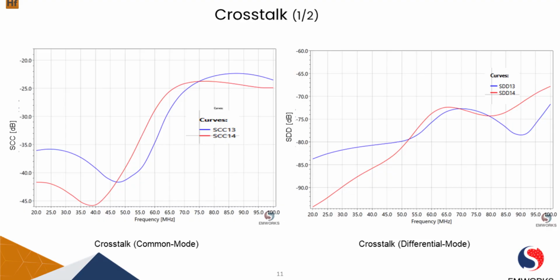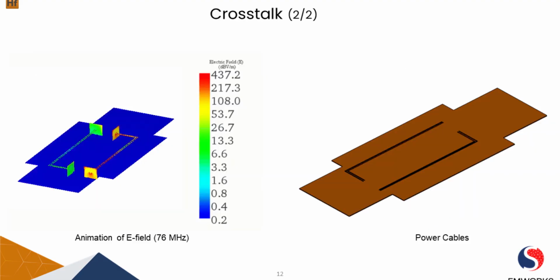Observing the two graphs, it is evident that the common mode aggressor produces a high level of electromagnetic interference in the victim line when compared to differential mode. On this slide on the left, we can see the electric field animation both on the aggressor and the victim line at the resonant frequency of 76 MHz.